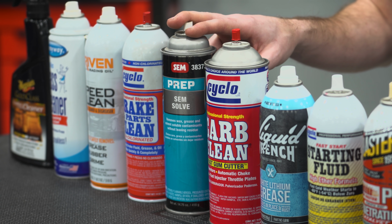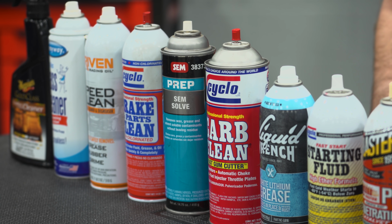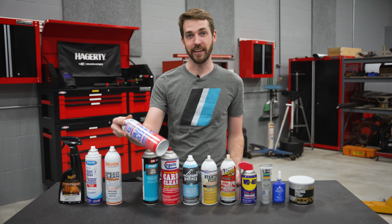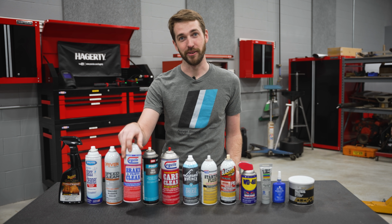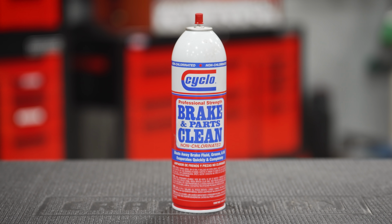I find myself using it more often than I'd care to admit, even when I'm not painting, because it is such a good cleaning product. The next one we've arrived at here is Brake Clean, and honestly, this can is empty because it's all we could find here in the shop, and that's just so common. It's a product that you need and nothing else will do.